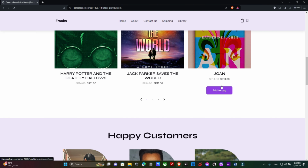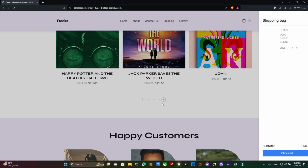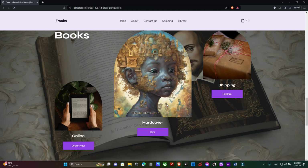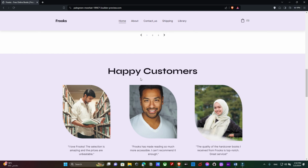You can of course add them to the bag like this. You will have a stock and you will have a status. If it's new, it will be more expensive, and here it is cheaper. I can add to the bag, and now I have this book in the bag. Here are the happy customers again. Here are some of the books with a way like how is the shipping, how is the hardcover, how is the online, and here's the contact us page.